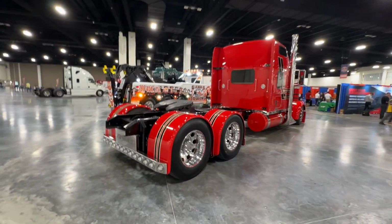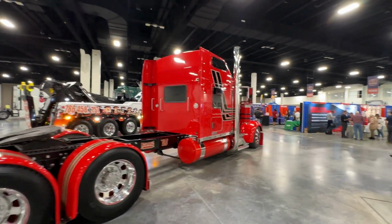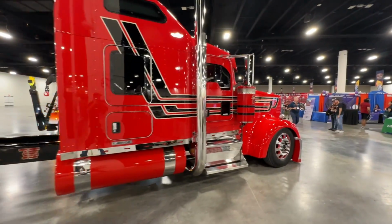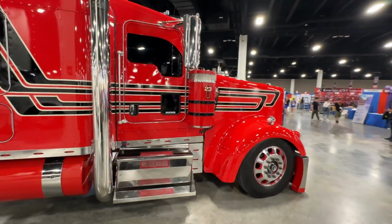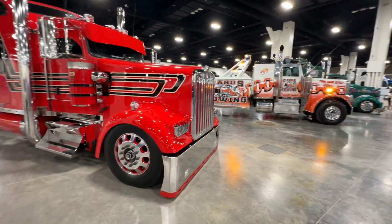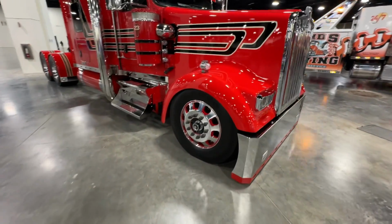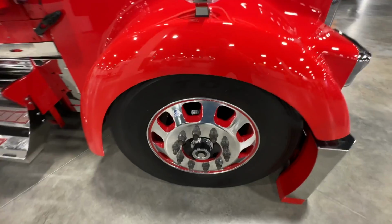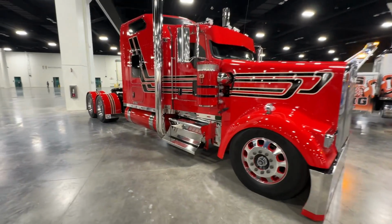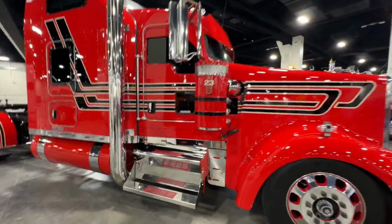Then we got a Kenworth. 72-inch sleeper on the Kenworth over here. Aero cab. Now this truck looks pretty nice. I like this one a lot. Now you don't see a whole lot of paint matching on wheels in the industry, which I wish I could see a little bit more of. It really does make it stand out. It makes it really cool. I like what he's done with the light bars here.